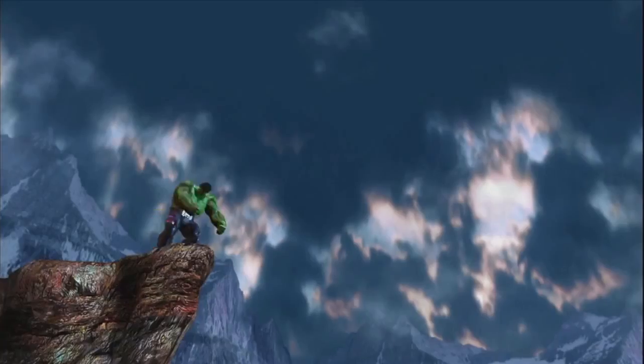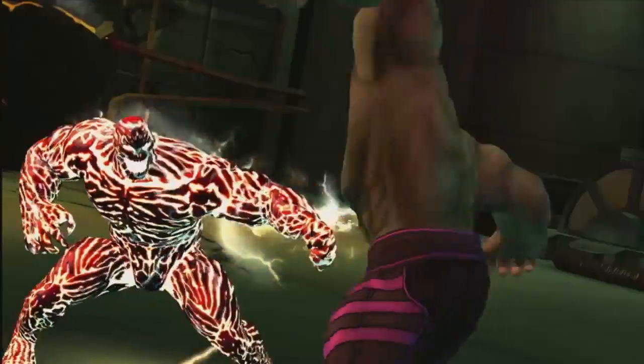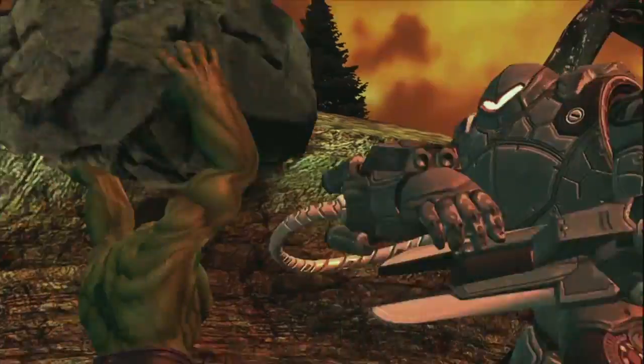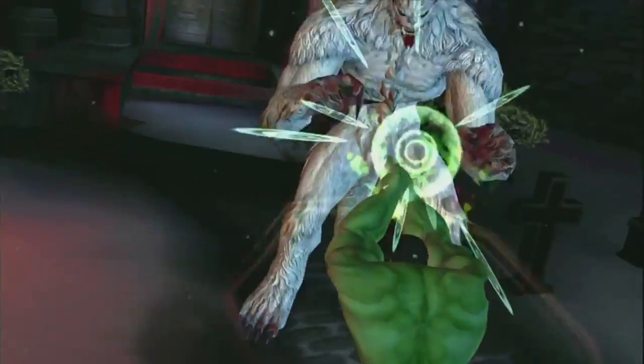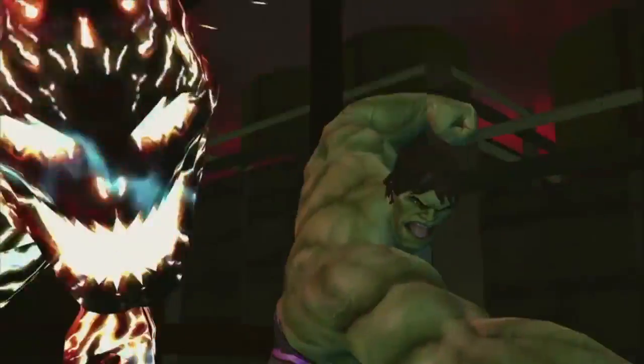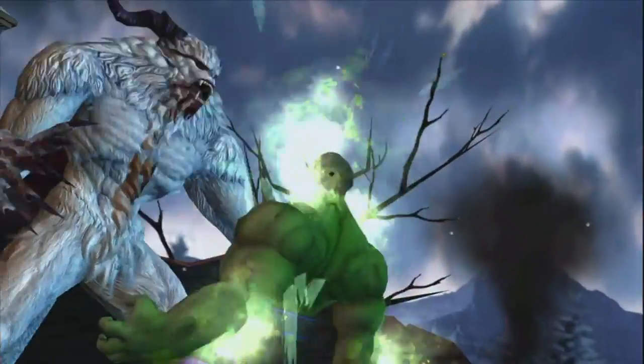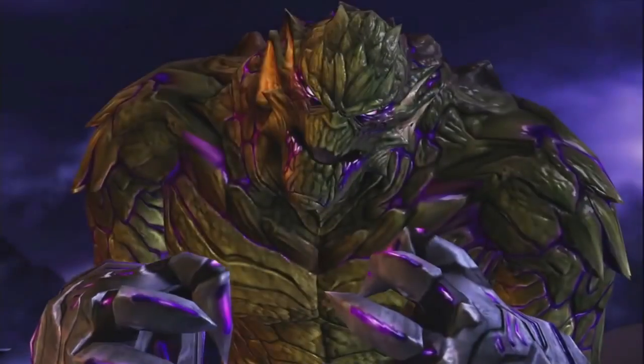I believe it's episodic, because you only get to play Hulk in the first one. Eventually you get to play Captain America, Thor, and Iron Man. In the first one, Hulk, you can customize Hulk's clothing as well. So you not only get the classic purple pants, you also get a whole bunch of other costumes. Pretty cool.